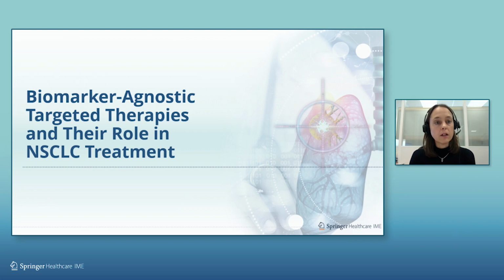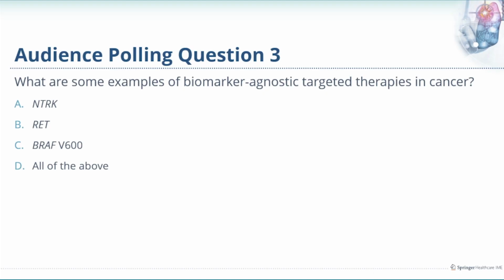Moving then on to biomarker-agnostic targeted therapies and their role in non-small cell lung cancer treatment, I again would first like to start with the polling questions. What are some examples of biomarker-agnostic targeted therapies in cancer? Is this NTRK? Is this RET? Is this BRAF V600? Or is it all of the above? Please vote.